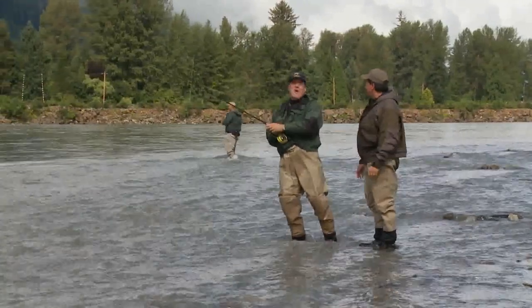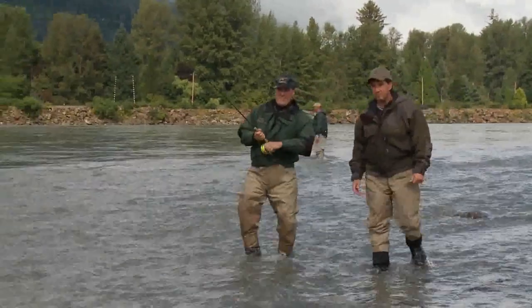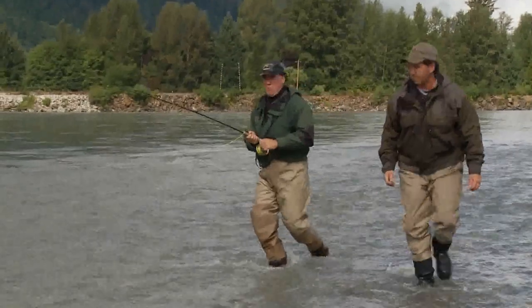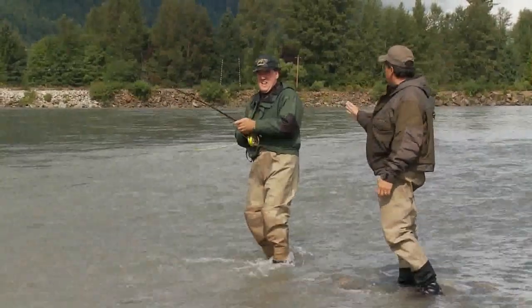So what do you think he is? I don't know, but let's get down there, because it's probably a big coho or something. He was jumping around out there. Might be a steely. It was definitely chrome. Was it? And actually, it was going upstream, which is kind of traditional of coho and steelhead.